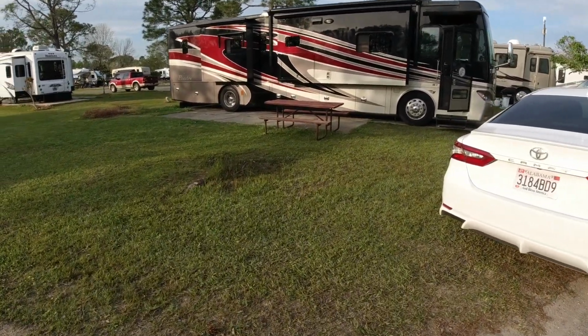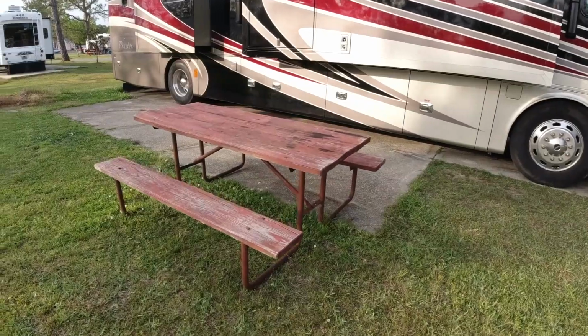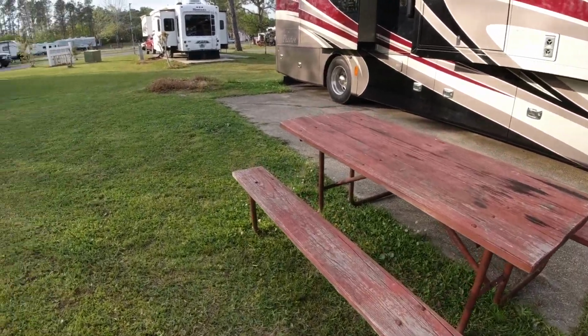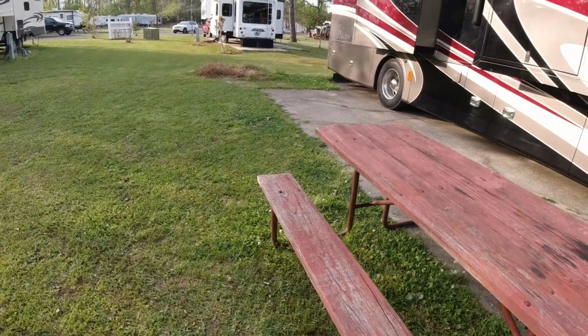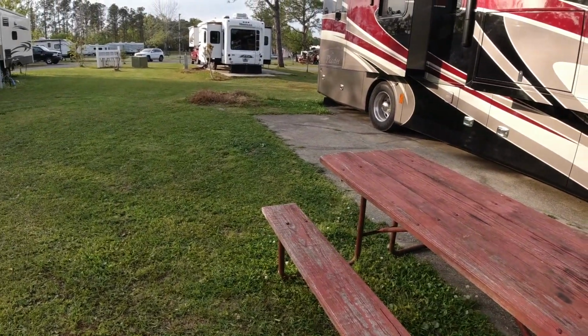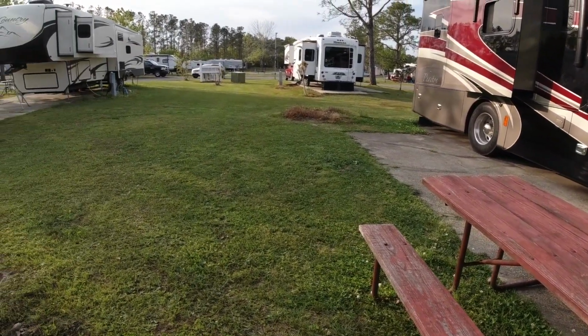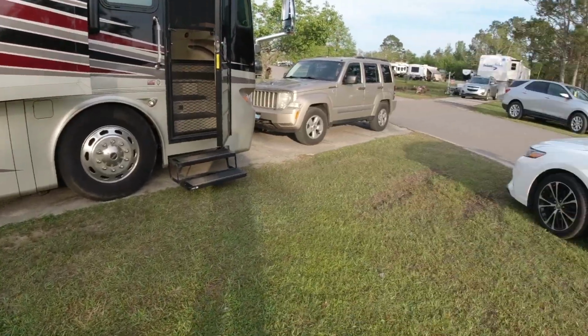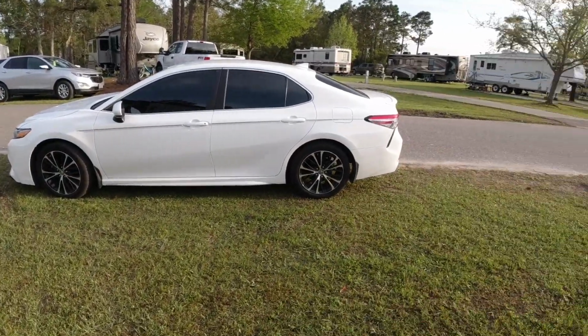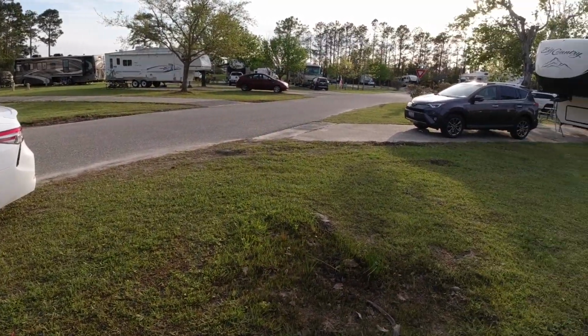Our picnic table is a little wore out, so the picnic table, there's no fire pits. These look like they might have been fire pits at one time, but there's no fire pits, and there's no outdoor barbecue grill. If you're going to barbecue, you need to bring your own grill. Other than that, it's a fairly good place to stay.